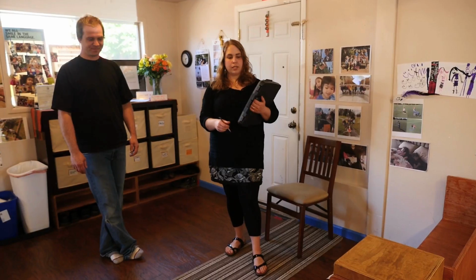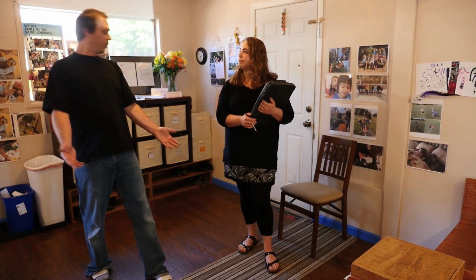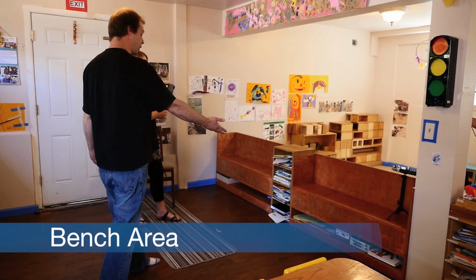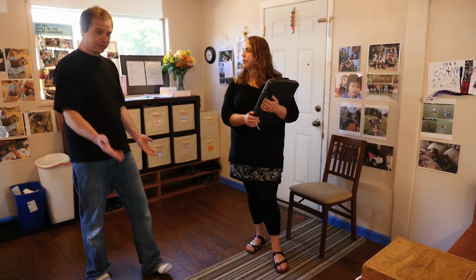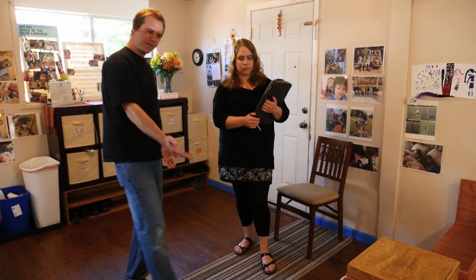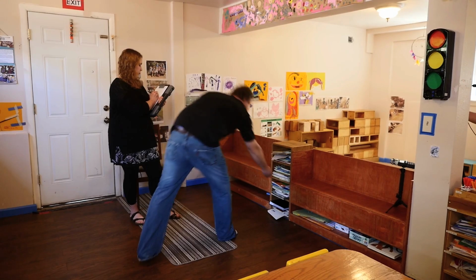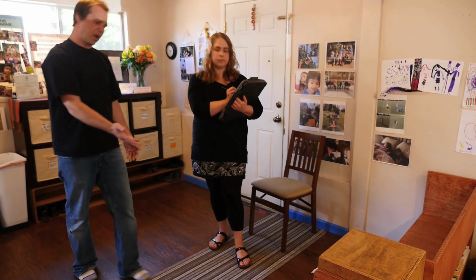Okay. So tell me about the bench area and how it's working for you. This is a great spot. We put on our shoes right over here, and then we go and sit down and get ready to go outside, and we read books while we're waiting for everybody else to put on their shoes. One of the problems we have here is the books are not very accessible. If they want to get a book from the bottom, all the books fall out. So that's not working out that well for us.